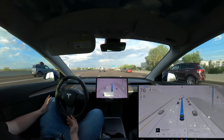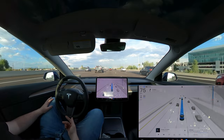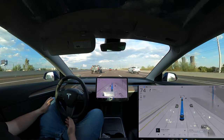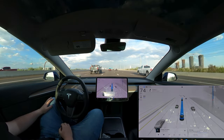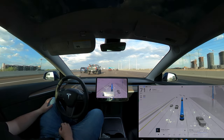It's not a very robust system. If something goes wrong, then you have to be there to take over. Right. It doesn't self-recover that well. At least on the freeway. Yeah. Because it's still the V11 stack. Yeah, we'll see what the new one brings.